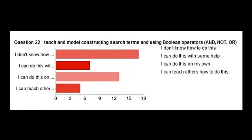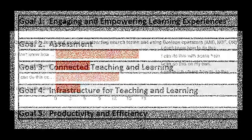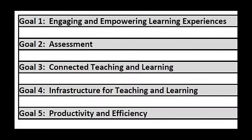Using the state template, we wrote plans to achieve 5-year goals that center on using technology to provide engaging learning experiences, to facilitate assessment, to connect teaching and learning, to build capacity, and to promote productivity and efficiency.